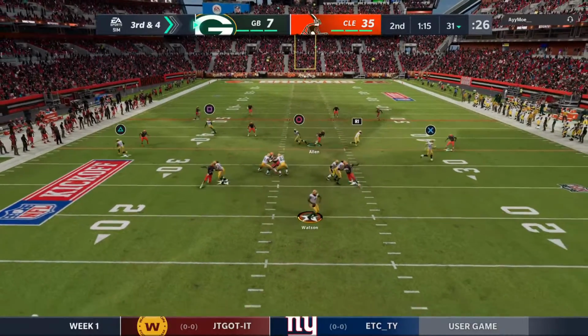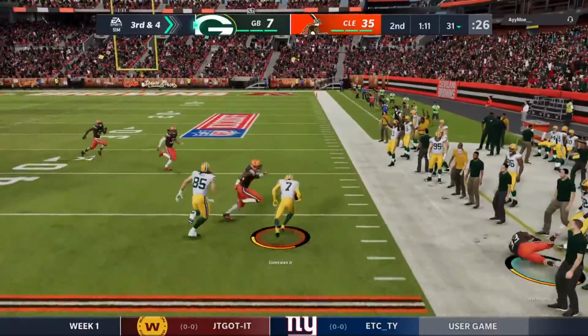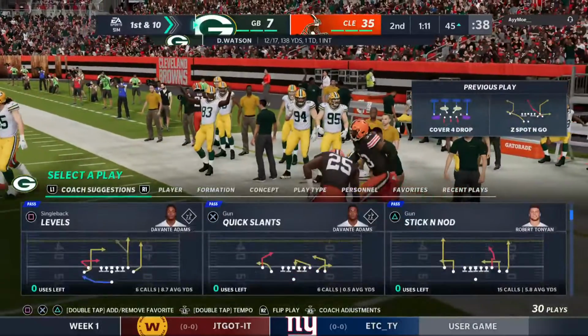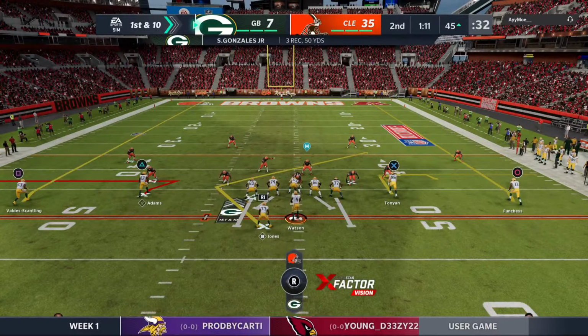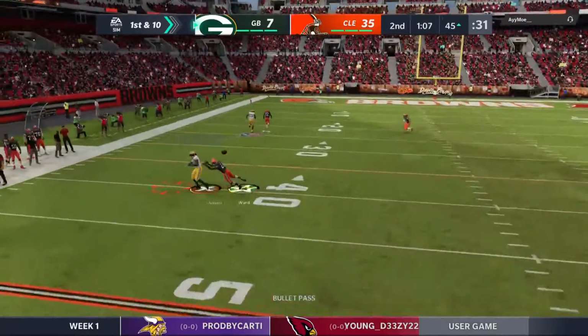From the gun on 3rd, Watson. And he's got his man in stride, complete. And out of bounds on the other side of midfield at the 45. That 3rd down conversion good for 23. It's a gain of 23 yards. First down, Green Bay.